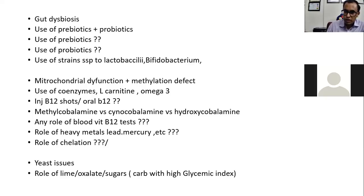Now there is no role of chelation. Heavy metals like lead, mercury and so on, even if they are found to be higher, it is because of the oromotor sensory issues. Why? Because oromotor sensory issues cause a lot of mouthing and smelling. As a result, children are taking a lot of non-edible things like toys, paints, rubbers, crayons. All of them contain heavy metals. And as a result, it is found that the lead levels and heavy metals are higher.